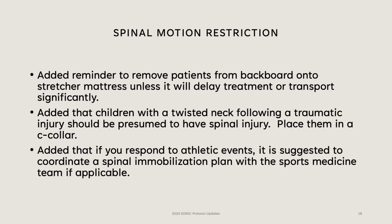Spinal motion restriction had several minor updates. Patients placed on a long spine board should be log rolled off of it and secured to the stretcher mattress prior to transport, as long as it does not significantly delay treatment or transport. Children presenting with a twisted neck should be presumed to have a cervical spine injury. They should be placed in a collar or otherwise immobilized.